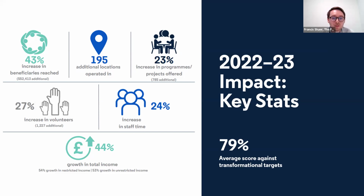So the charities we funded in our most recent impact report, we've seen that there was a 43% increase in beneficiaries reached, 195 additional locations operated in, 23% in programs and projects offered, 27% increase in volunteer time, 24% in staff time, and a 44% growth in total income.